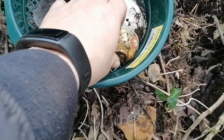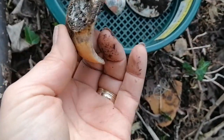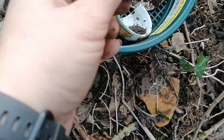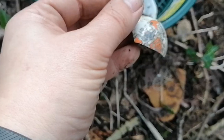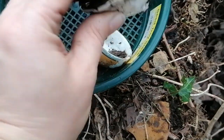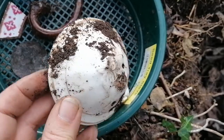I think I've picked this one up before, and I keep going, oh, and it's broken. And this would have been absolutely lovely. A little vase. It's got a coat of arms there. I think this was a lid. Oh, let's get a better view. Not filming very well.